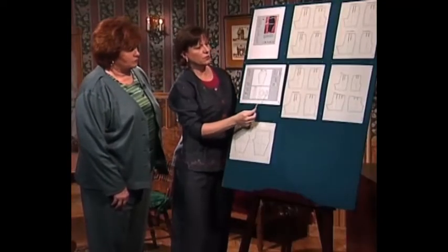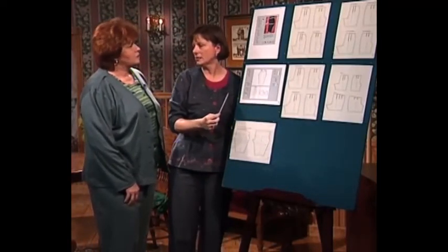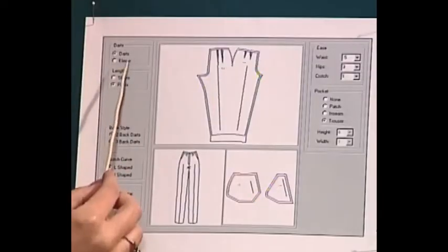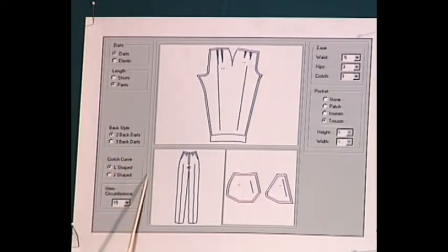Now, let's move on to what the pattern making screen looks like. This is where we're going to take the choices, okay, and make the choices of the pattern. You can do darts or elastic, make shorts or pants. We've got a choice of two or three darts and different shapes of crotch curves. And I want to focus on these two on the next pictures. First, talk about the crotch curve.